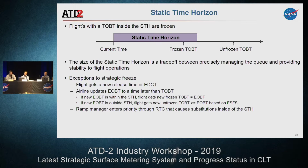We're working with, I saw Bernie in here earlier, and others from Charlotte to figure out what do we need to do so that Charlotte is ready for TFDM, and go ahead and figure out a lot of these types of last-minute operational necessity runway changes before TFDM goes live. Can we work that out early?